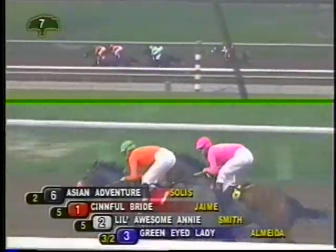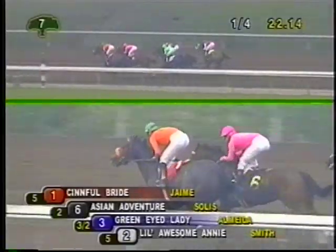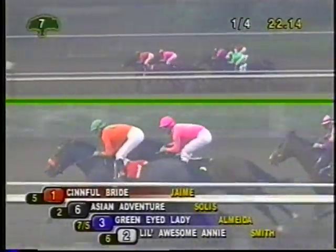Away they go, and Asian Adventure bounced away very fast, and Asian Adventure opens up a length in the first few jumps. Sinful Bride coming through at the rail though, and Sinful Bride now running up alongside of Asian Adventure. Little Awesome Annie is a close-up third. Green-Eyed Lady runs up alongside of her, and Pancho de Leona is last. They run to the half-mile pole, and Sinful Bride, a narrow leader with Asian Adventure right up alongside of her. A length and a half to Little Awesome Annie, and Green-Eyed Lady a joint third. Only two lengths separates those four. And there goes Pancho de Leona on the outside, has to go wide, but moving in on the leaders. The five runners tightly packed as they pass the three-eighths.